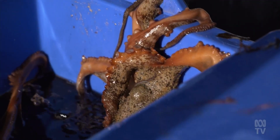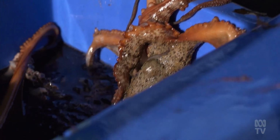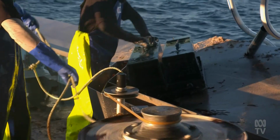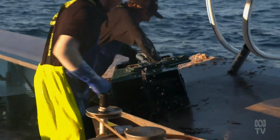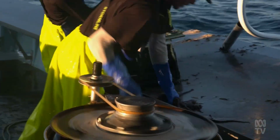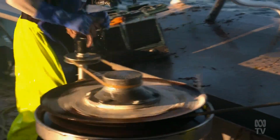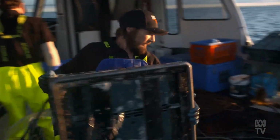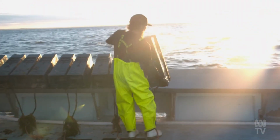The Western Rock octopus fishery is Australia's fastest growing, but could it one day also be one of its biggest? We have the capability of growing and being larger than the Western Rock lobster industry. So the Western Rock lobster industry is a huge contributor to the economy in Western Australia.